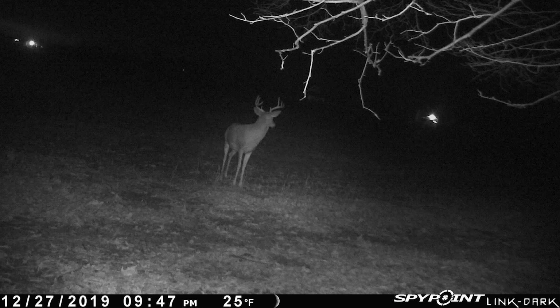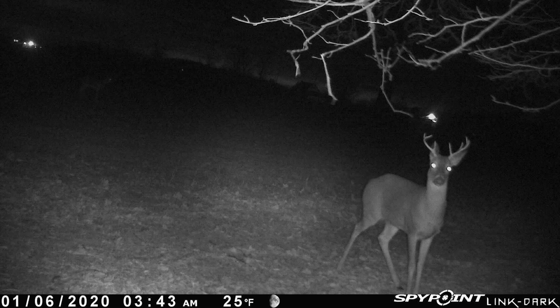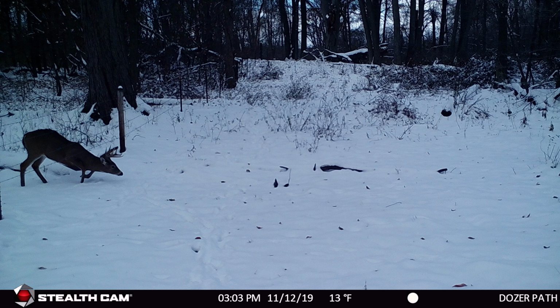In my opinion, the picture quality itself is not enough to justify the price tag compared to the LINK-MICRO, but it does have some nice features like the viewing screen and some other things like that that do make it worth more than just the LINK-MICRO. So now let's take a look at the Stealthcam.